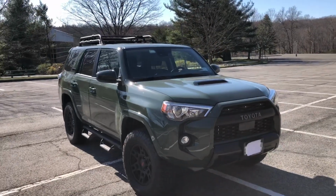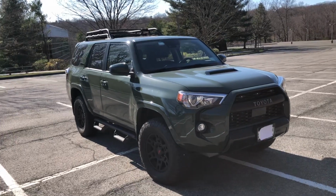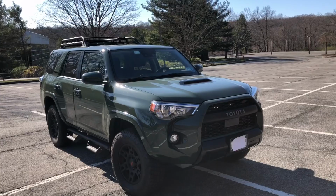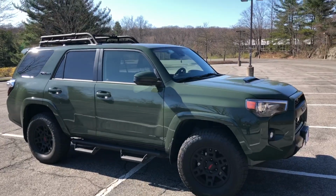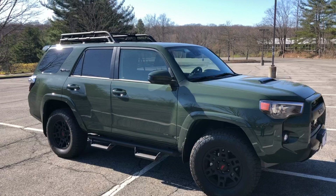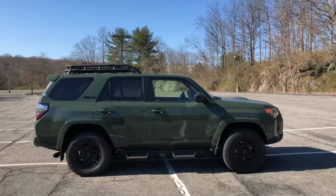So, what are my thoughts? First impressions, the car's got 800 miles on it so far. I've been driving it for about a month, maybe 2 months. I actually really like it. I did not think I was going to like it coming from the 2016. Well, let me rephrase that. I knew I would like it, but I didn't think it would be a significant upgrade, basically coming from the exact same car, but it was. It definitely was. The 2016 was really nice.